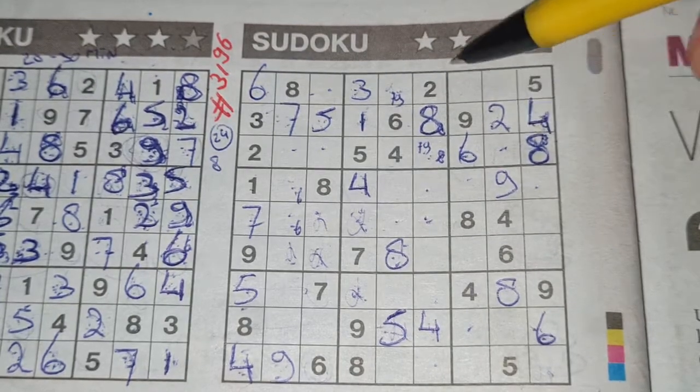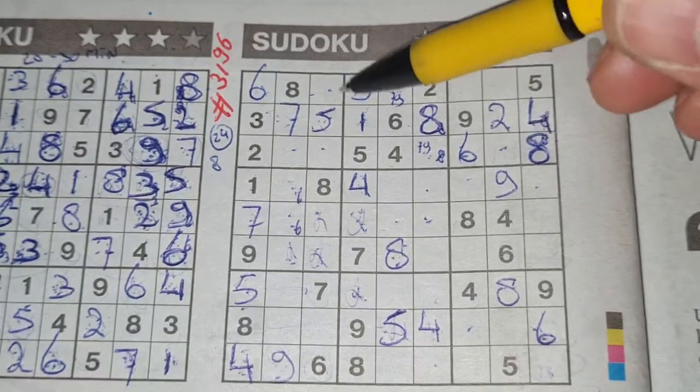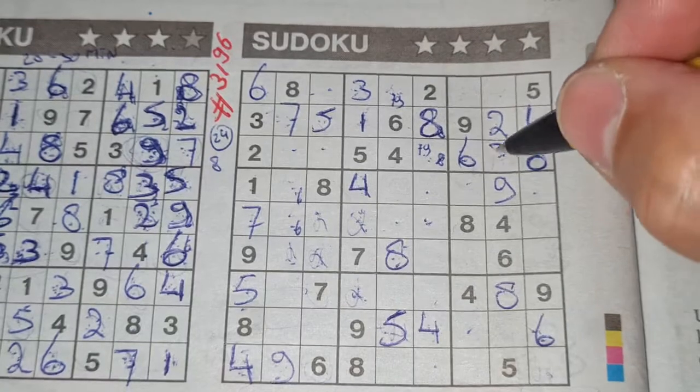Three missing numbers in this big square. One of the missing numbers is 3. We see here 3, no 3 in these two boxes. So one box left for the 3 should be there.